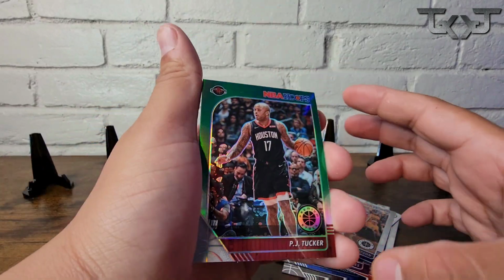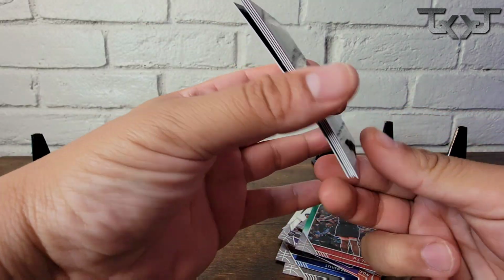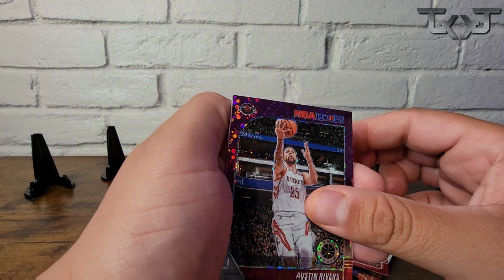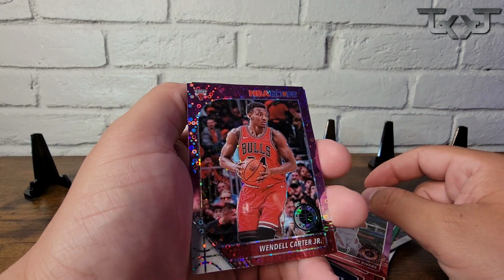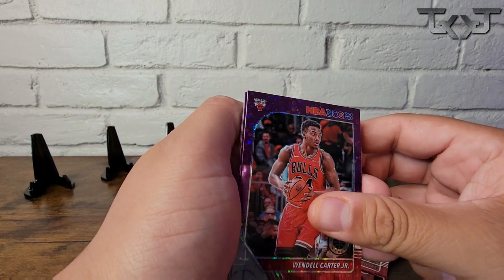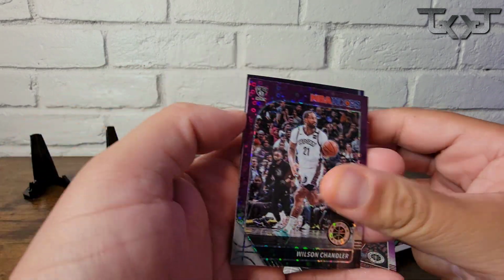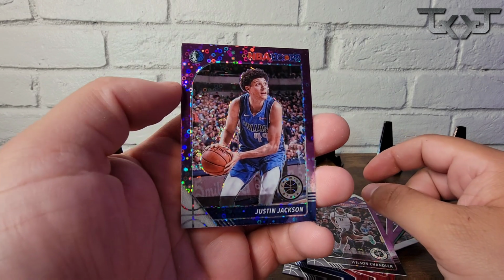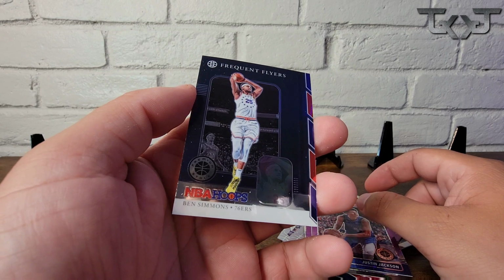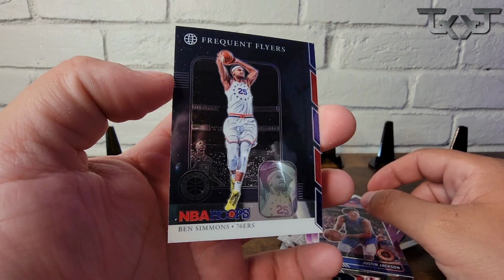Let's see, PJ Tucker. Okay. Current Milwaukee Buck. Got an Austin Rivers. I have no idea where he's at. I'm assuming the 76ers. Wendell Carter Jr. He is now an Orlando Magic, if I remember correctly. We got a Wilson Chandler. A Justin Jackson, who is now an Oklahoma City Thunder. Oh, a Ben Simmons Frequent Flyers card.